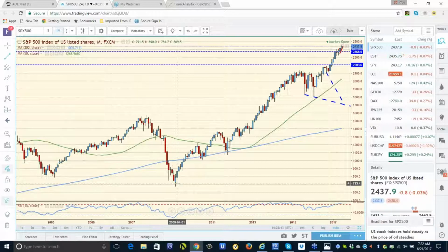Well, the market bottomed three months after Obama took office, in March. So the market might be topping five to six months after Trump took office. It could be. Listen, the case is certainly compelling for a top.